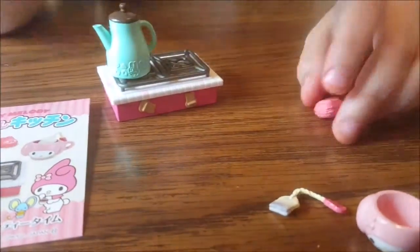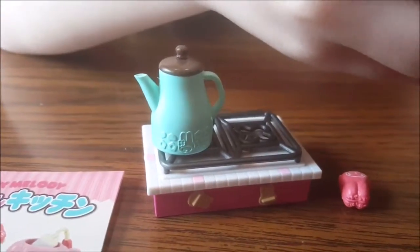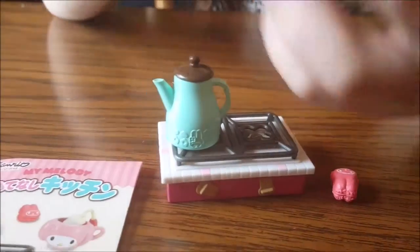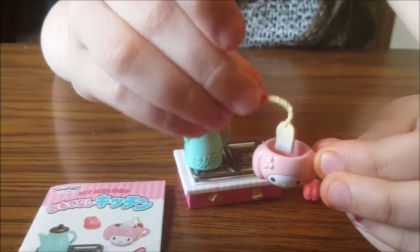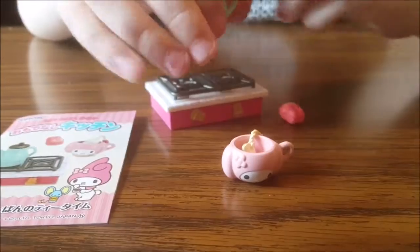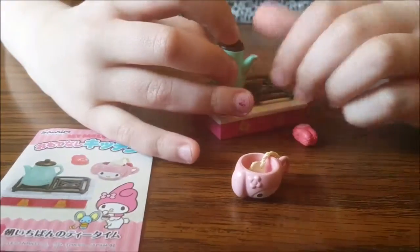Lily's going to put it together so you can see all the little bits and pieces. Super cute. There's a little coffee pot, a stove, and you can also look at this little car. Let's see here. Oh, that's cute. What is that? Oh, it's a tea bag. Oh, that is cute. It's a little tea bag and a little My Melody teacup. Very cute. And you pour your tea into your teacup and let your bag steep.